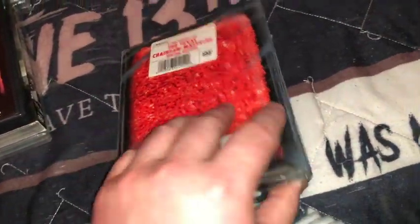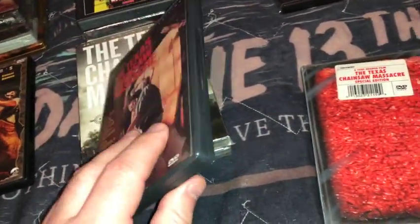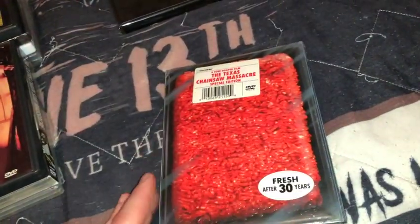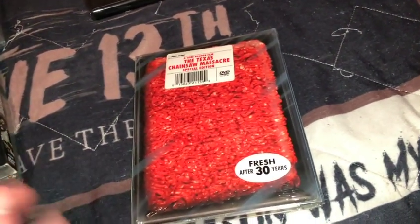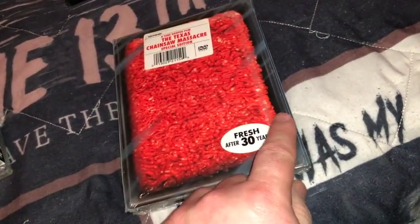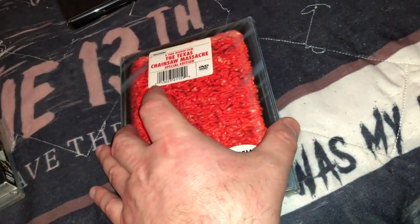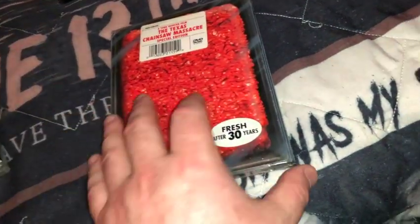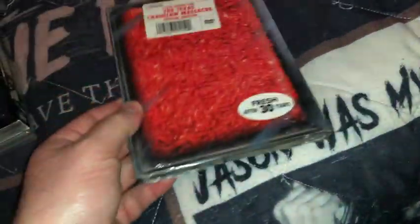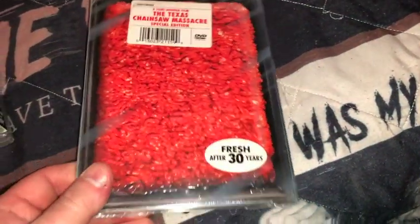So this comes in kind of a jewel case. Instead of your regular black plastic DVD case, it's like a supersized CD case almost, if you can kind of picture that. This is sealed, and I'm not going to open it, but the top cover is like a thin clear plastic, and it opens up, and then on the back you have a little bit thicker black plastic where the disc sits on the spindle. It's pretty cool.